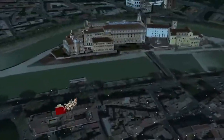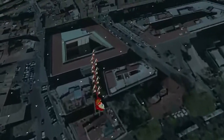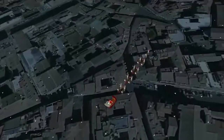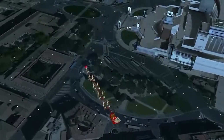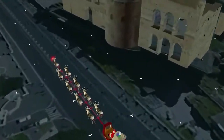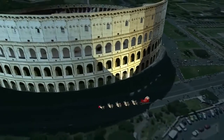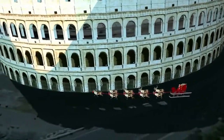Buone feste. Happy holidays. Santa is now cruising over the Mediterranean, and NORAD satellites are watching as he heads toward Rome, Italy. Rome's magnificent architecture, fountains, and piazzas are some of Santa's favorite sights during his journey. One of the elves mentioned that Santa plans to stop in Piazza Navona for a quick espresso to recharge before continuing his journey. Salute!